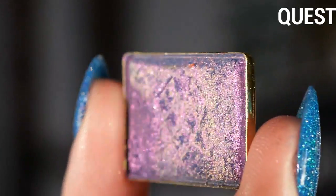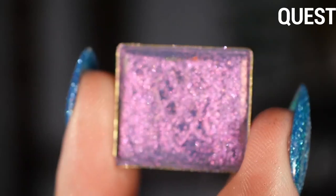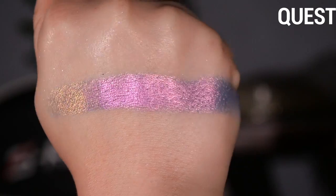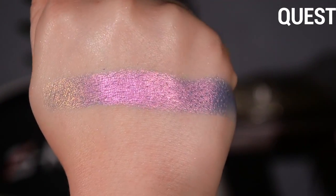Okay, second to last stained glass collection shade that I picked up is Quest, another electric multichrome. This one is described as an indigo base with pink, peach, chartreuse shifts. This one, number one standout. If you're gonna pick up anything from this video, get Quest. I'm so glad I picked it up.